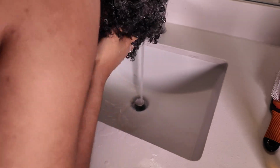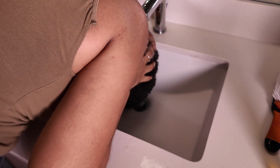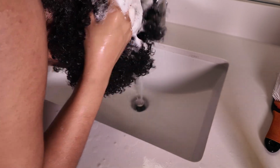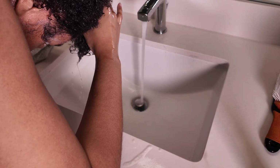So when you wash your hair with the Sulfur 8, you know your hair is really dirty. If you try to wash it the first time and it looks like this, it's not really lathering up. So I rinse that out once and then I'm going in again. And now you can see the soap is starting to lather. This means that now it's really penetrating into the hair. So if you need to wash your hair twice, do that.